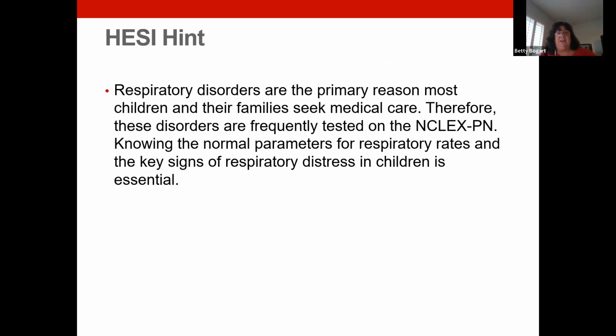So respiratory disorders, some need to come to the doctor or ER and some don't. Again, teaching them what to expect, what is abnormal, especially with a child who has conditions. If you have a 1-year-old and all of a sudden the respiratory rate is 50, well, that one you need to get into some sort of care, to the physician's office, urgent care, or to the ER. So again, our job a lot is teaching.